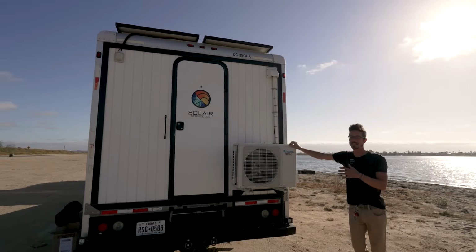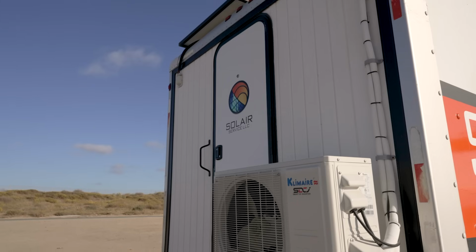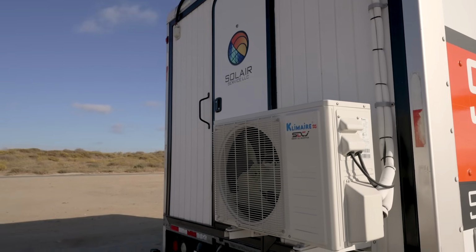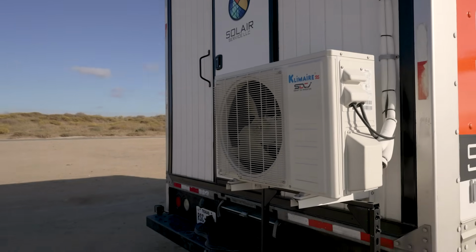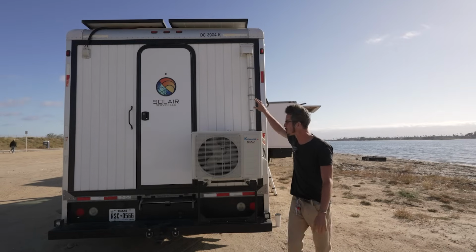And my concern with the mini split is that it would not hold up over time because the back of the truck does bounce quite a bit when I'm driving. But so far, 1.5 years, this thing still operates just fine. Haven't had any issues. This is still the original roll-up door.